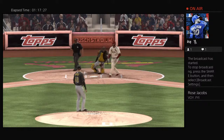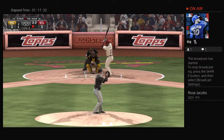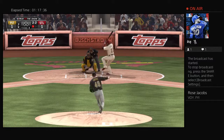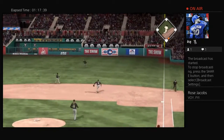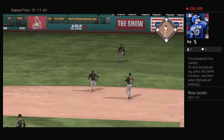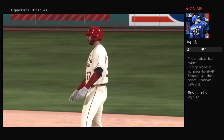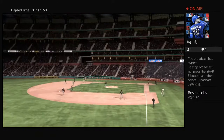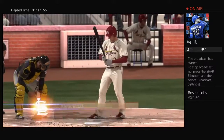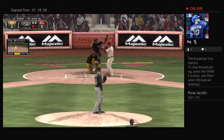And he'll fight just to stay alive here as this is fouled away. Now a ball hit hard towards the hole, and that is through into right field for a 1-out single. He's gotten off to a really slow start here in April. Well, maybe this can help him snap out of it. That's a sharp single there. So a runner at first now with 1 away, and set to stand in as the second baseman, Mark Ellis.